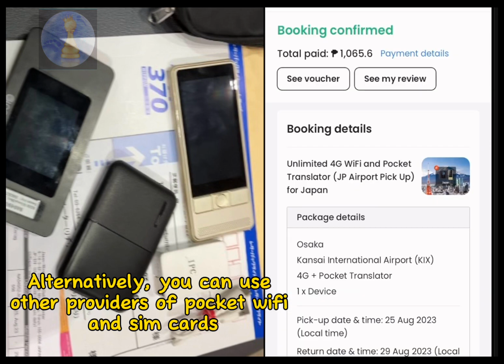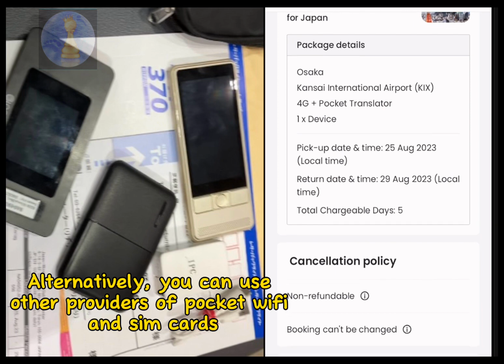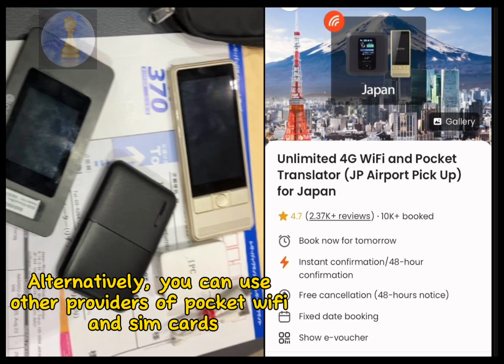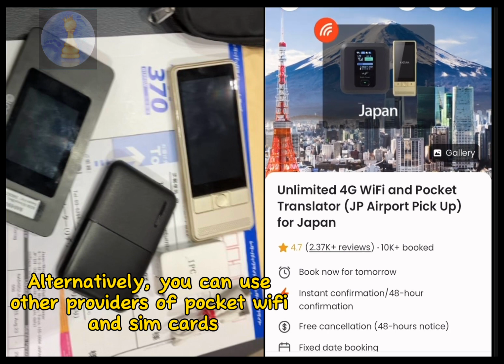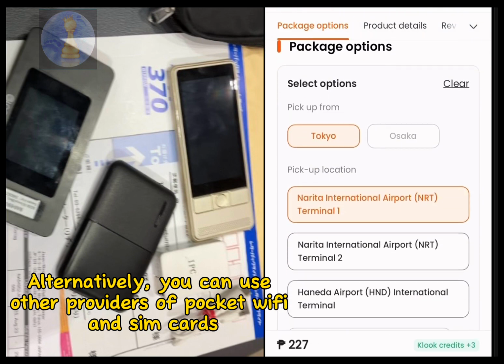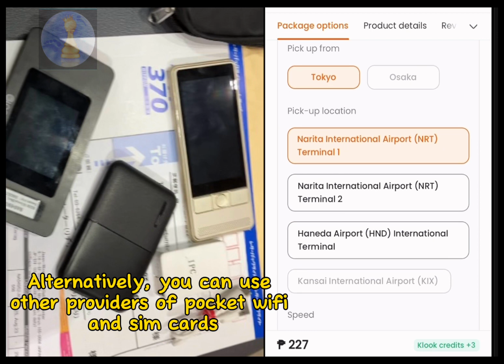Okay, so we paid about 1,000 pesos, so that's around $20 for 5 days already. That's more or less $4 per day. That's with packet translator.